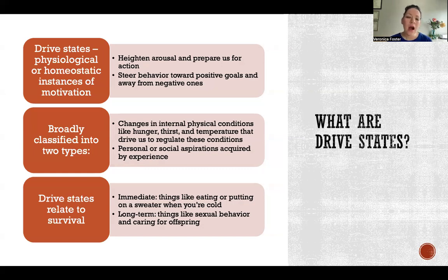So our drive states are classified very broadly into two basic categories. Essentially, was the stimulus internal or external? So the first one, changes in internal physical conditions like hunger, thirst, and temperature that drive us to regulate these conditions. So the first category of drive states are basically things that are to help us maintain homeostasis. So there's some kind of physical condition internally, something going on that we need to act on. We need to have some kind of behavior so that we can address the problem.